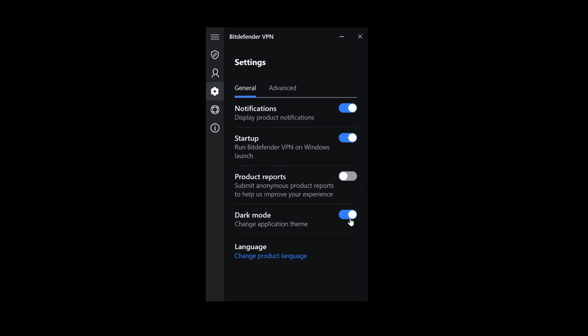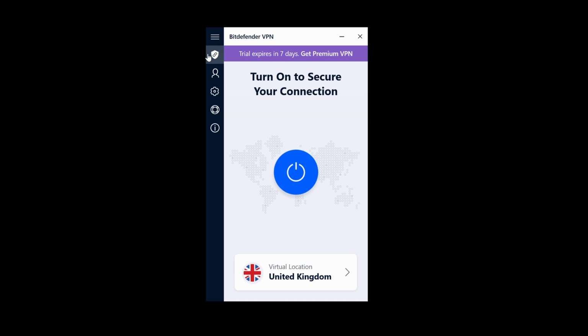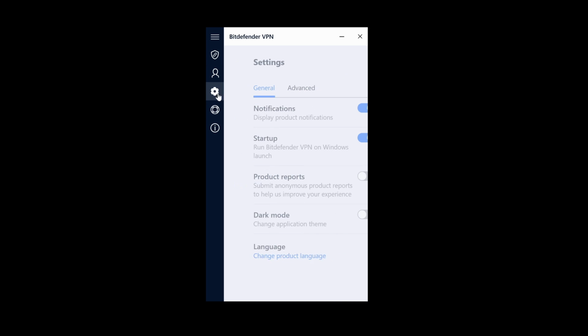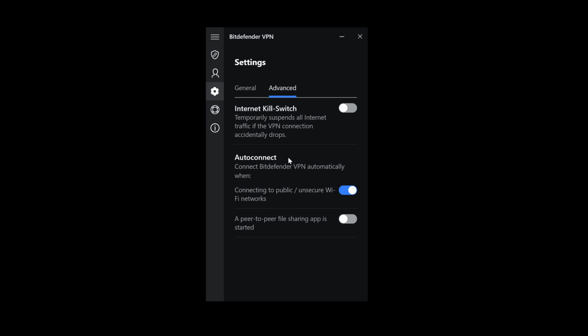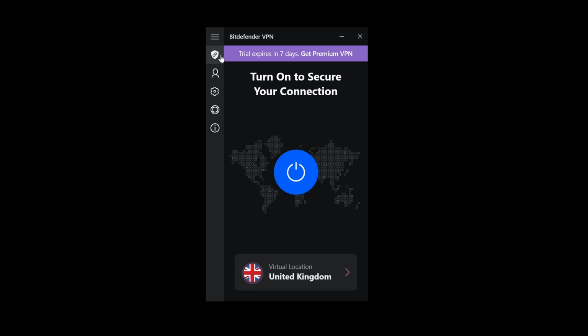It does have some cool things like a dark and light mode, and the application looks pretty good. It is a good looking application, but like I said, as you could see here, there's really not that much to it. It really only has auto connect and internet kill switch features. So let's go ahead and see how it performs in the application analysis.